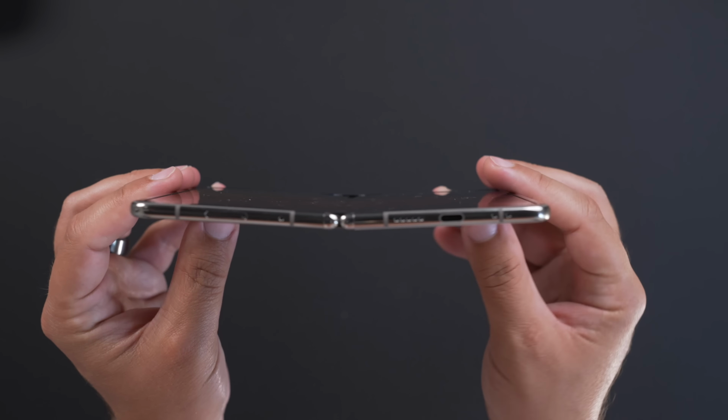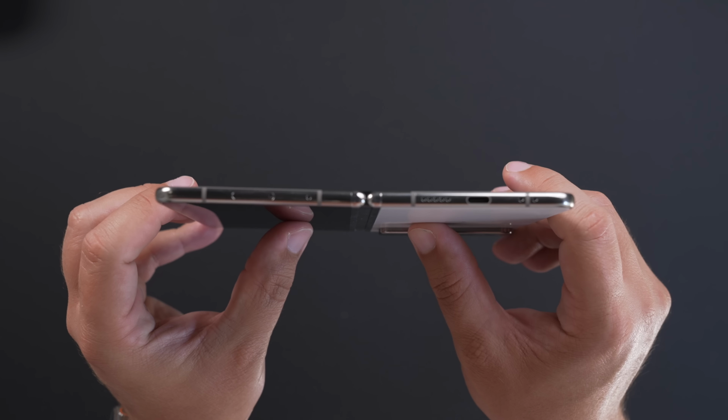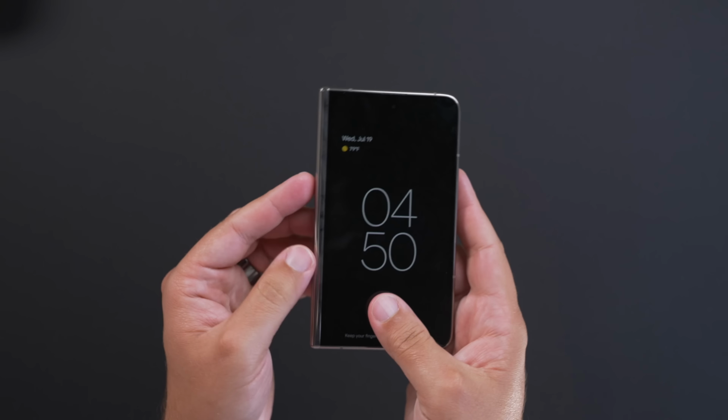A lot of people have been making such a big deal out of that. It is worth pointing out. It is strange, and I just thought I'd let you know, but to me, I'm totally fine with the way it is. It's a very comfortable form factor all the way around, in my opinion.